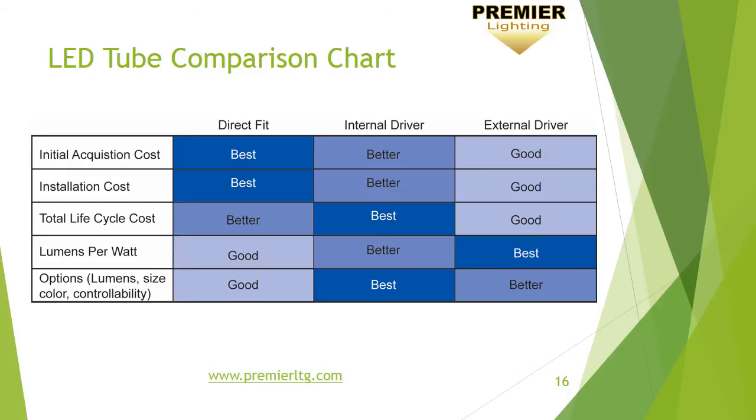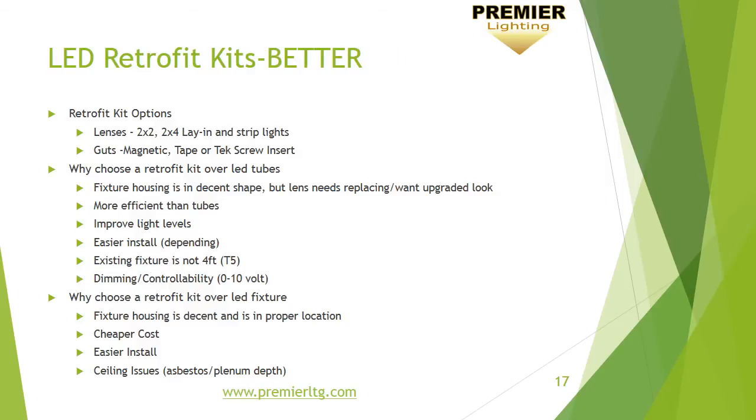LED retrofit kits. This is listed as better. There are getting to be more and more options, and a lot of manufacturers are focusing on upgrading their lighting retrofit options as well as their fixture options, which we'll get into. But with retrofit kits, there's a few different types. There's lenses, like a 2x2 or a 2x4 lay-in lens or a strip light retrofit kit. You'll see an example as we go forward.